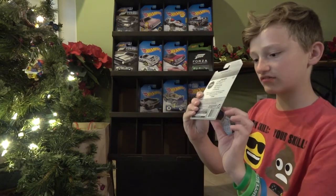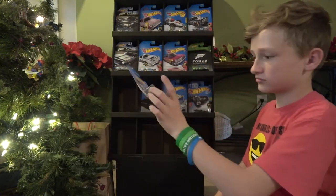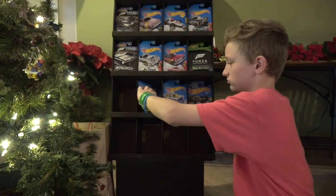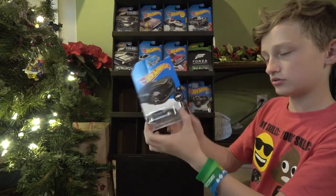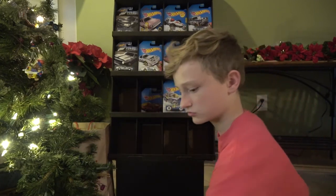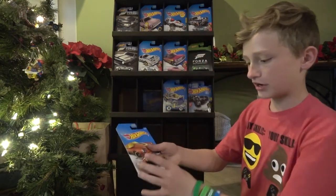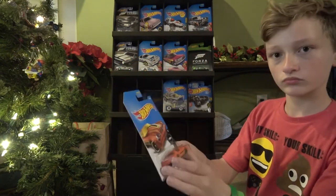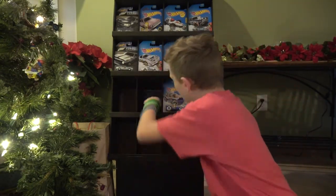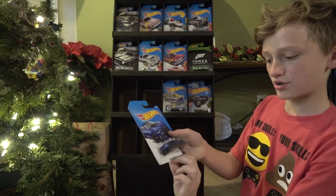A 2017 Camaro. A Camaro. A 2013 Hot Wheels Chevy Camaro Special Edition. Another Camaro. One more back here. And this is a 2017 Camaro ZL1.